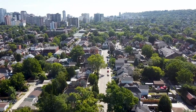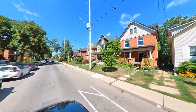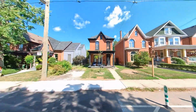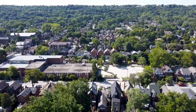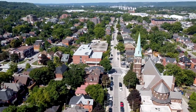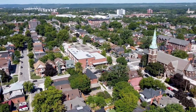And here you'll find these upscale communities, which are a major draw for homebuyers, especially young families, and it's easy to see why. First of all, you can see those picturesque streets with the turn of the century red brick homes that Hamilton is known for. But second, it's a very safe neighborhood, home to some amazing schools, including St. Joseph Catholic Elementary School, which is one of Hamilton's top rated schools that offers a French immersion program all the way through from kindergarten up to grade 8.